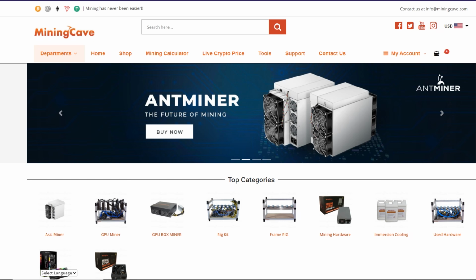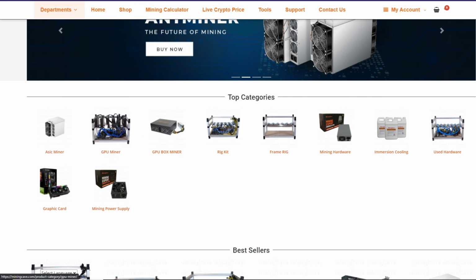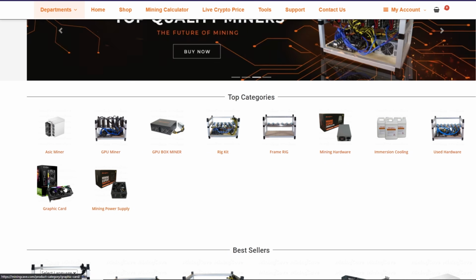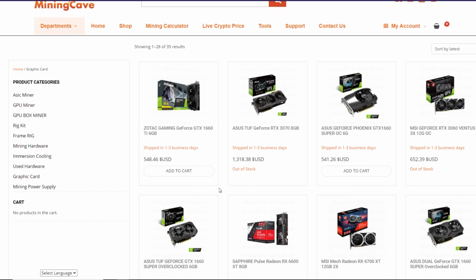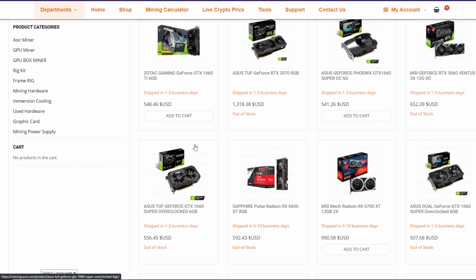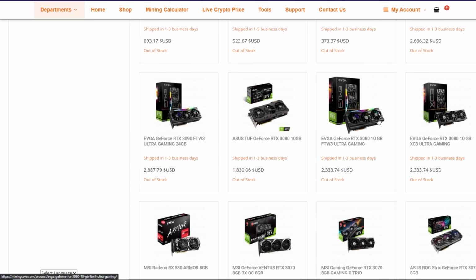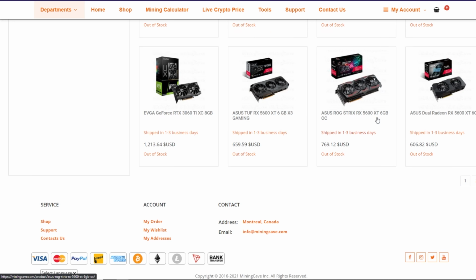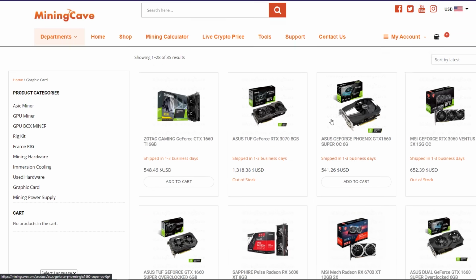Okay, next one I have is Mining Cave. These guys have literally everything from power supplies, mining frames. A lot of you guys have actually already been buying from them, so really thank you for that. I've been seeing some sales on my affiliate per se, so pretty cool. Graphics cards, let me just see. I actually don't know if they have, yeah, it looks like they have some 1660 Supers. 1660 Ti's in stock. Let's see, 6700 XTs. And I think everything else on here looks to be out of stock. So yeah, not much GPUs in stock, but they have some 1660 Supers if people are interested in those GPUs.